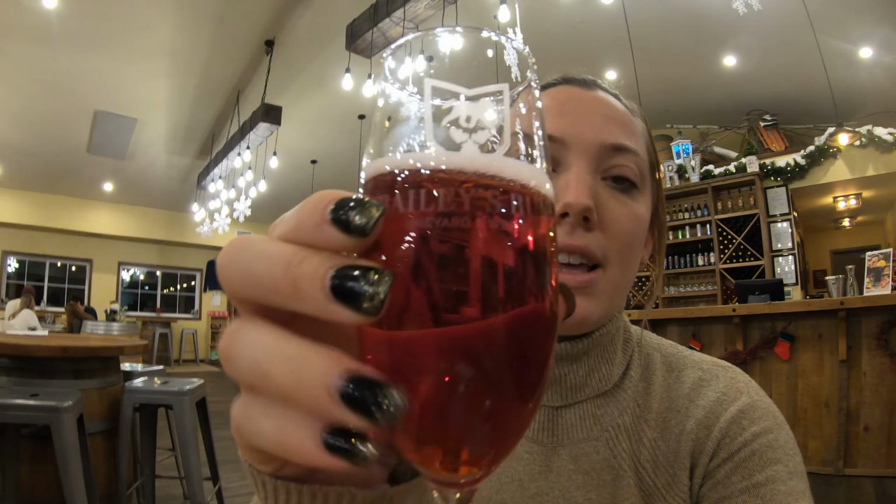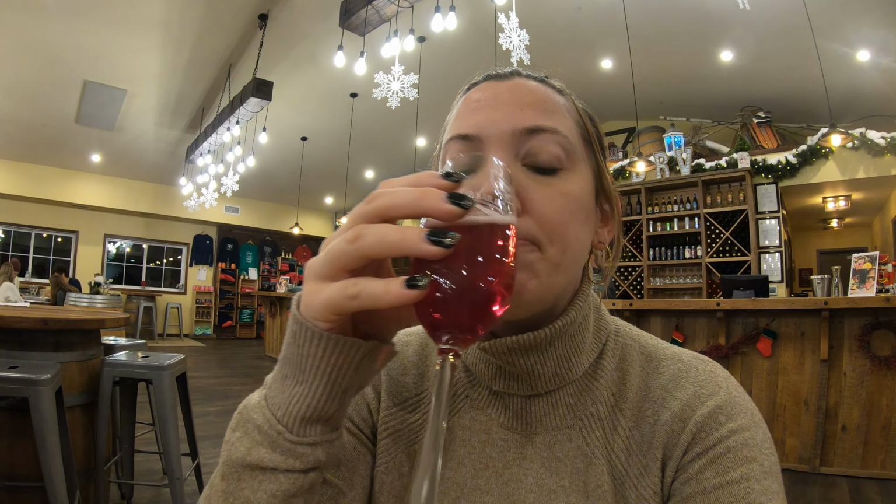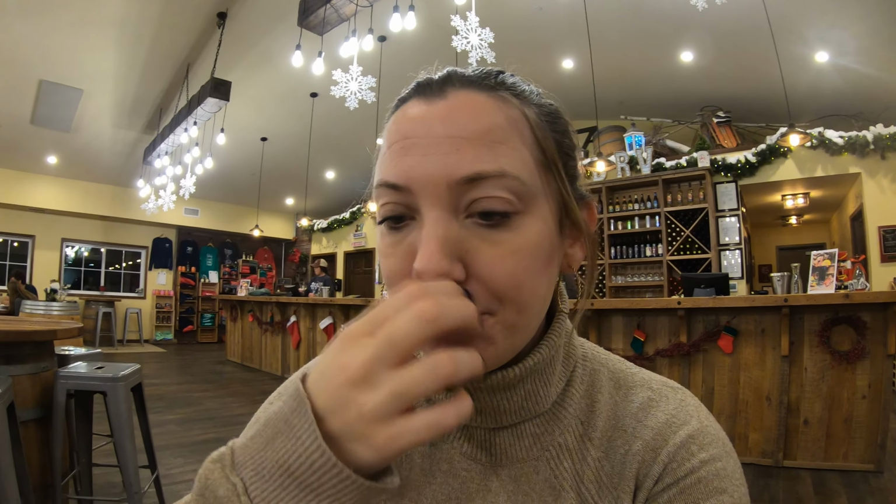My last wine is actually a sparkling wine, so it's not in the red or white category. It's not in the sweet category, it's just sparkling, so it's in a champagne flute-like glass. Super good. Definitely sparkling, has a little carbonation-like effect, and kind of reminds me of cranberry juice, but it's really good.